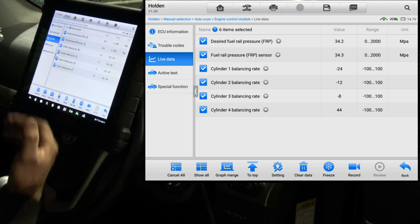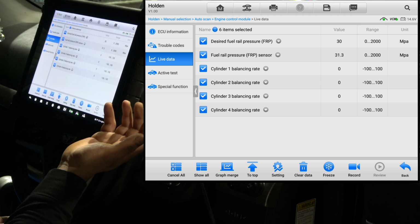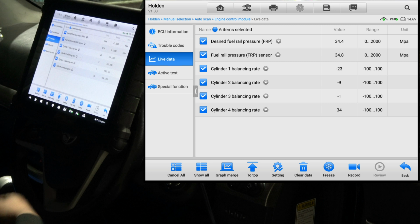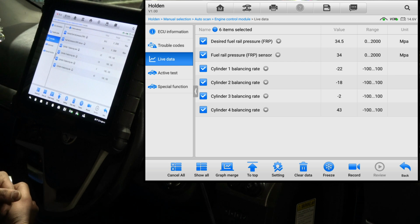If you rev it, usually they go to 0. So there you go. If you rev the car, it goes to 0. Release the accelerator, come back down to idle, and they start adjusting. Usually I'm pretty sure they do this balancing adaptation during deceleration. That's what I've learned anyway on most cars, and I know for sure GM does that.